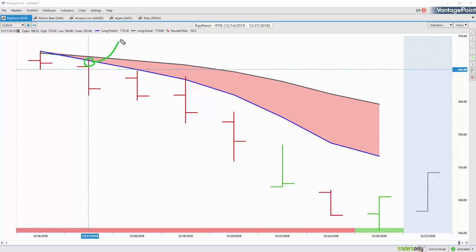For this value to be generated, VantagePoint is utilizing a type of artificial intelligence, neural networks, to analyze how other markets are influencing, driving, and impacting shares of Raytheon, and then generates predictive prices that can be built into these predictive indicators to help you get a better gauge and judgment of where prices are expected to move going forward. Once that blue line, the predicted moving average, crosses below the actual moving average, the trend is to the downside. It's saying that average prices are expected to start moving lower than where they've actually been in the past.